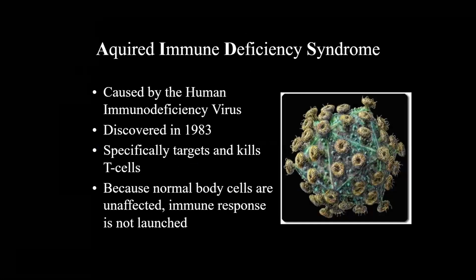All right, and then probably one of the most damaging immune diseases out there is acquired immune deficiency syndrome, also known as AIDS. So AIDS is the disease caused by the human immunodeficiency virus, or HIV. HIV is the virus particle that gets in there and infects your cells. AIDS is the disease you get, or the syndrome that you have, due to your immune system cells being compromised.